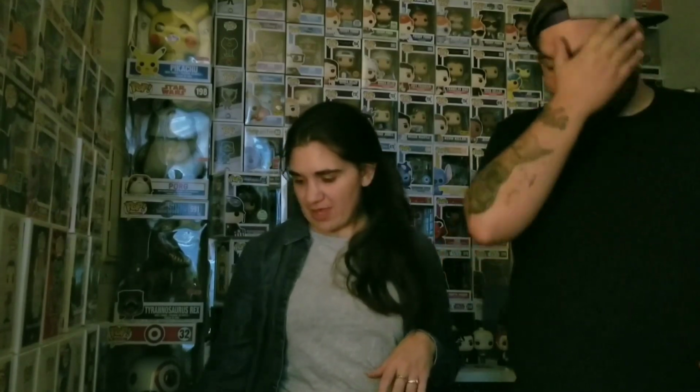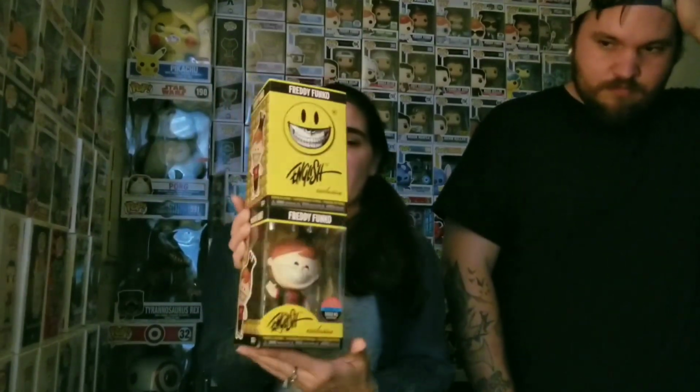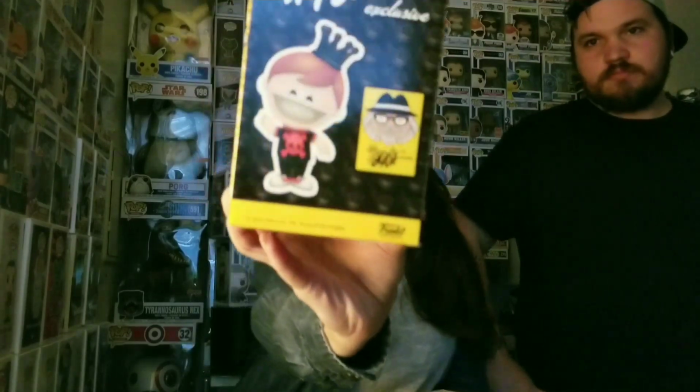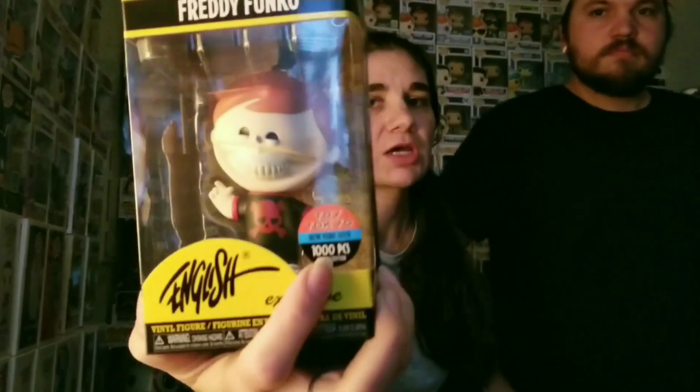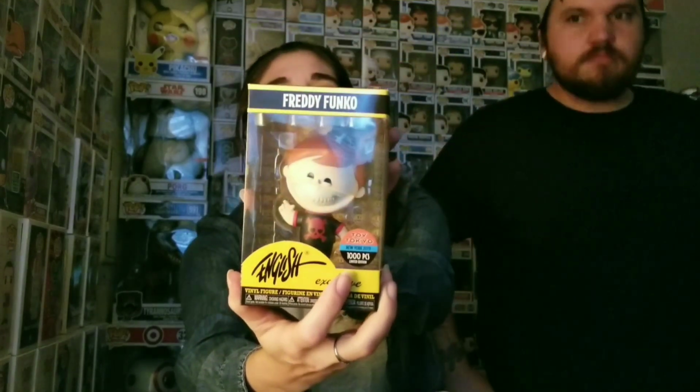One of the last things that I was able to pick up at the Funko shop, which I was very excited about, was the 1,000-piece Freddie Funko Ron English. I think he lasted so long because he's not a Funko Pop, so that kind of deterred some people, even though there's a great piece count on it. But I was definitely excited to see that it was still available.